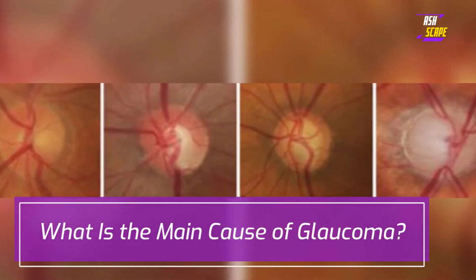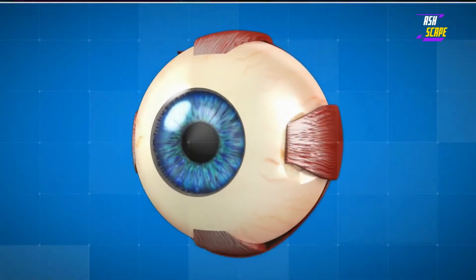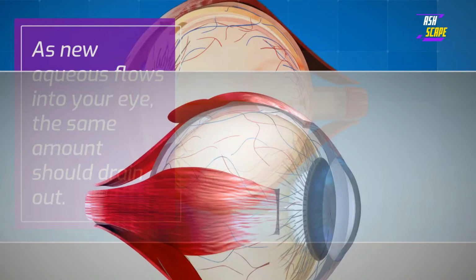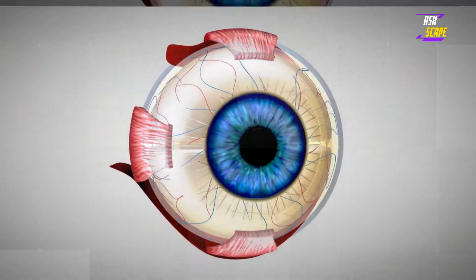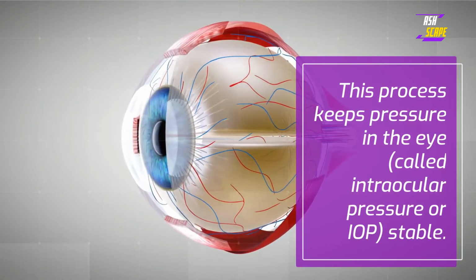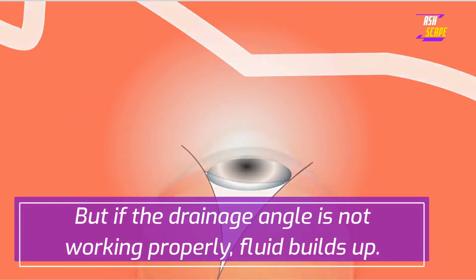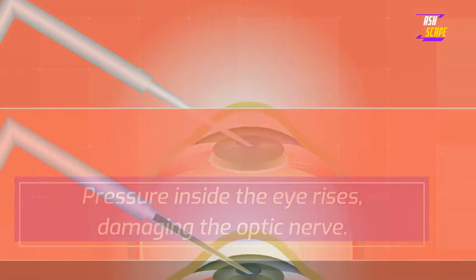What is the main cause of glaucoma? Your eye constantly makes aqueous humor. As new aqueous flows into your eye, the same amount should drain out. The fluid drains out through an area called the drainage angle. This process keeps pressure in the eye, called intraocular pressure or IOP, stable. But if the drainage angle is not working properly, fluid builds up. Pressure inside the eye rises, damaging the optic nerve.